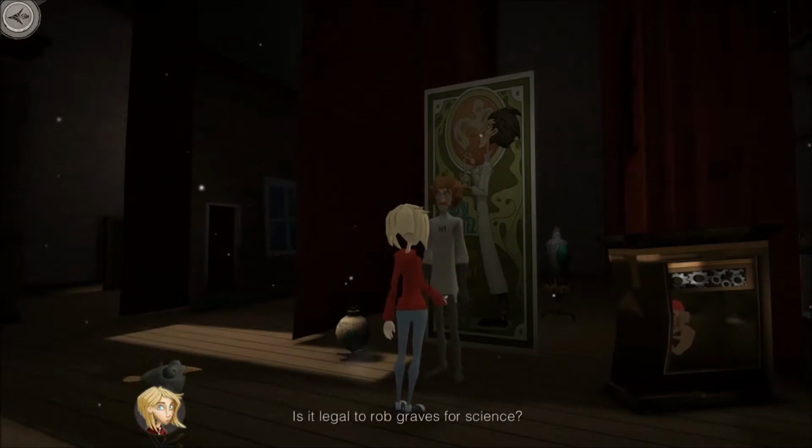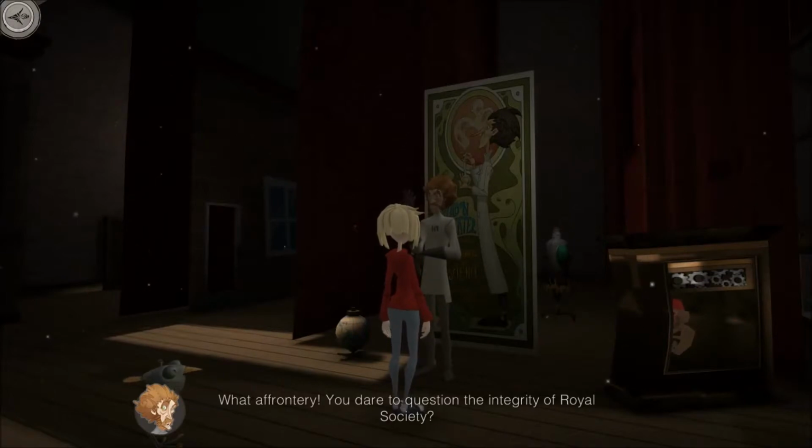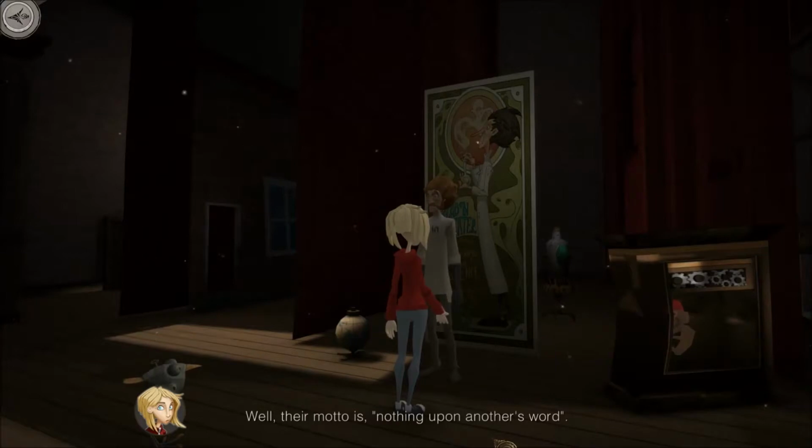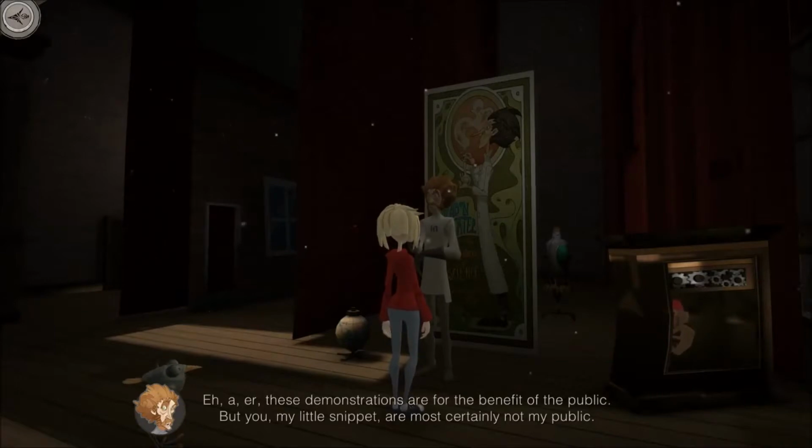Is it legal to rob graves for science? What effrontery! You dare to question the integrity of the Royal Society? Well, their motto is nothing upon another's word. These demonstrations are for the benefit of the public. But you, my little snippet, are most certainly not my public.